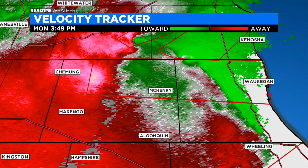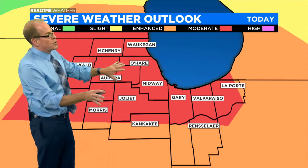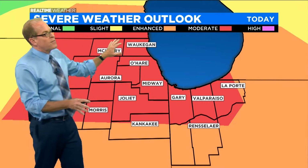I'm going to zoom in on this area. This is where we're seeing Doppler indicated rotation, which could mean a tornado. The Storm Prediction Center had upgraded us earlier today to that moderate risk. That's level 4 out of 5. High would be the strongest risk of severe storms.